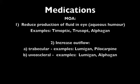It would then make sense to have the mechanisms of action of the medications reduce the production of fluid in the eye, or of aqueous humor, or increase the outflow either by the trabecular meshwork and canal of Schlemm or the uveoscleral route. Notice that Alphagan does both: it reduces the production of aqueous humor as well as allows flow through the uveoscleral method.